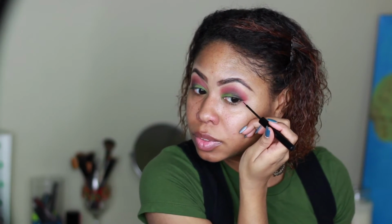So yeah. And I don't know where this long wing just came from, but we gonna go with it. I'm feeling it though, you know? I'm feeling it. And this is matte, so it dries really fast. So you gotta go ahead and do what you're gonna do, and do it quick, cause it's gonna dry real fast.